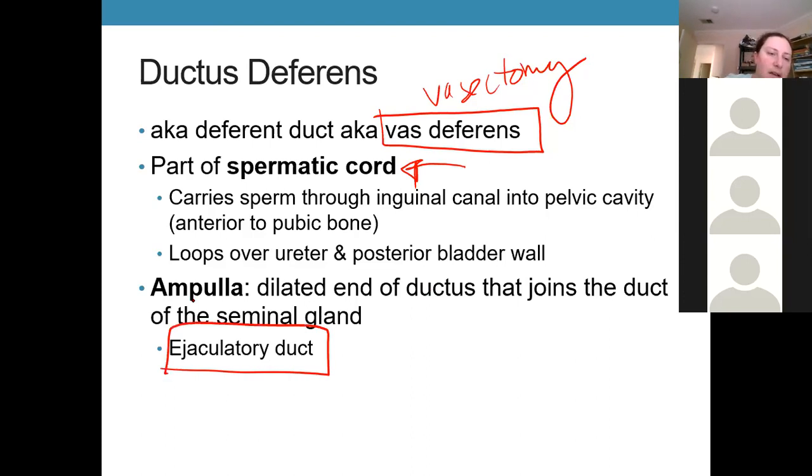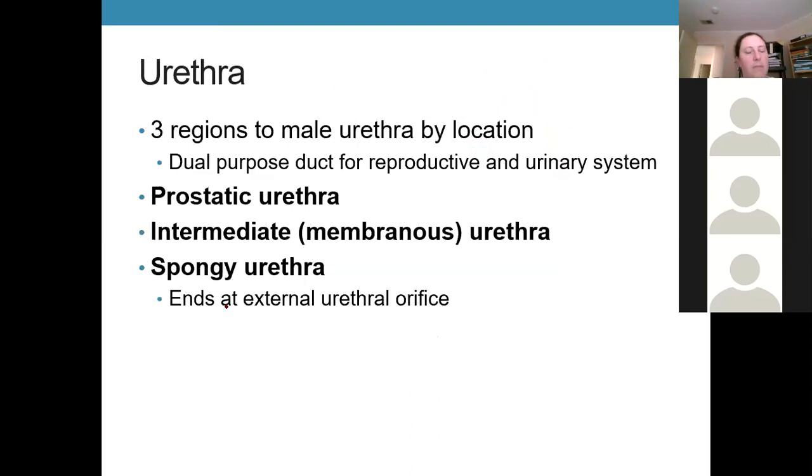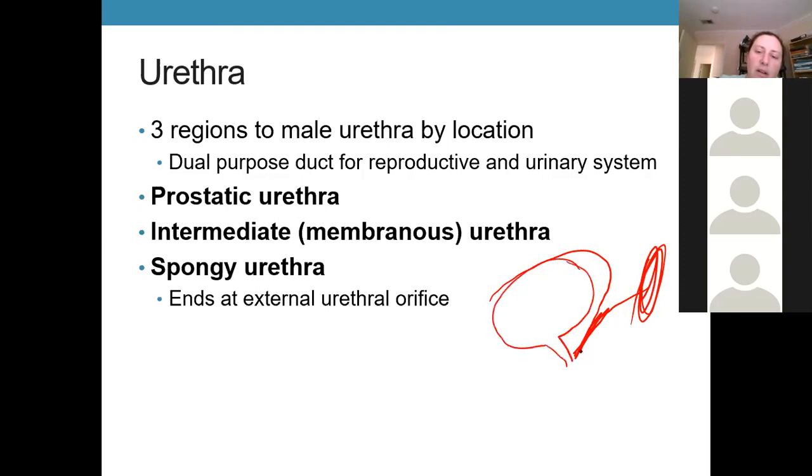The very end of the duct, the deferent duct, widens into something called an ampulla, and the ejaculatory duct is actually a combination of the end of the deferent duct and the duct coming from the seminal gland, which is one of our accessory glands. All right, so we go from the deferent duct, we make this ejaculatory duct with the seminal gland, and then we're going to empty into the urethra. So the bladder's here, and the urethra is right there, and then voila, we've emptied into the urethra, and there's the prostate, okay?